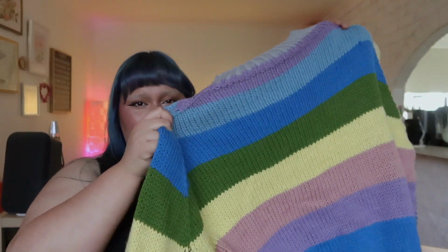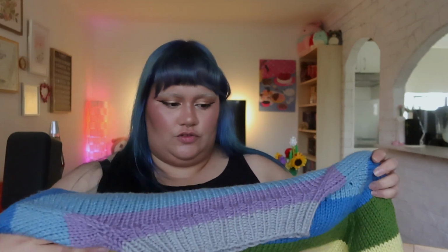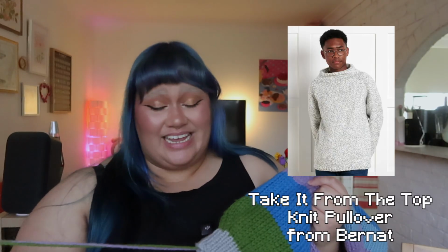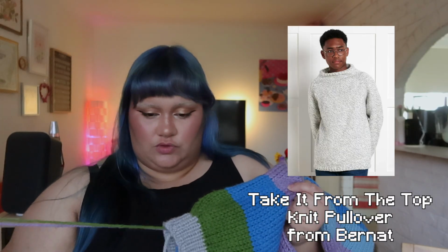So because I now had a surplus of this Kiki Merino wool, I decided that I would try to make a jumper. Now, instead of using the same pattern for the Roomy Raglan, something that I've tried to make before and liked, I decided to go for a free pattern that I found online. I made this using the pattern called Take It From the Top. It's by Bernat from the Yarnspirations website.